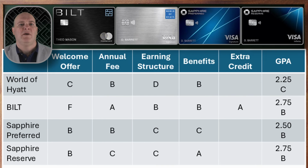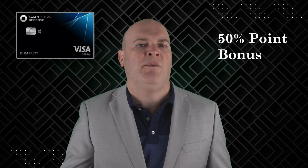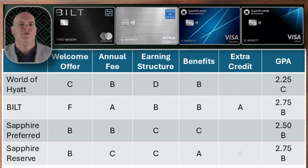The Sapphire Reserve gets extra credit for redemptions through the Chase Travel Portal. If you redeem your Ultimate Rewards points through the travel portal, they are worth 50% more. This provides you with a base redemption value of 1.5 cents per point. This feature earns the Sapphire Reserve an extra credit A.